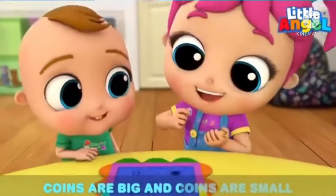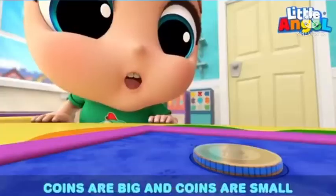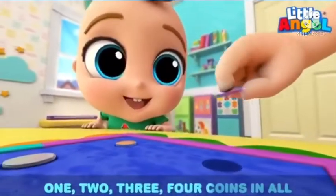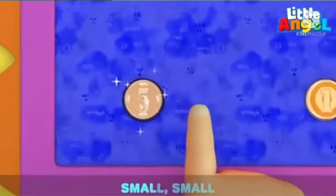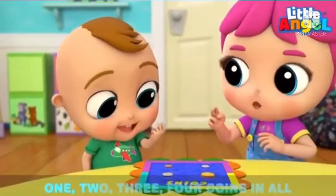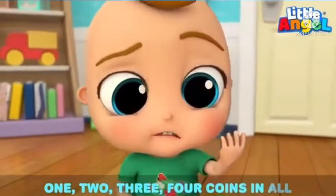Coins are big and coins are small. 1, 2, 3, 4 coins in all. Big, big, small, small. 1, 2, 3, 4 coins in all.